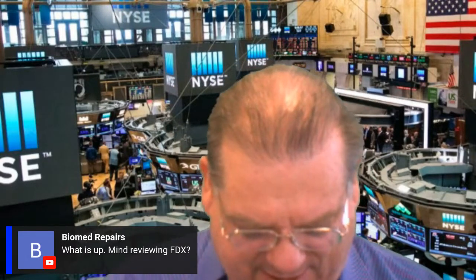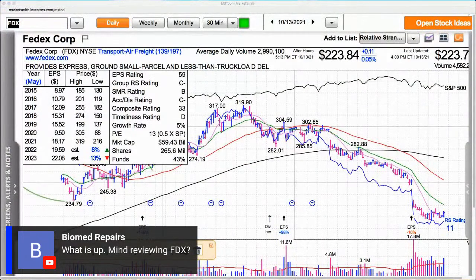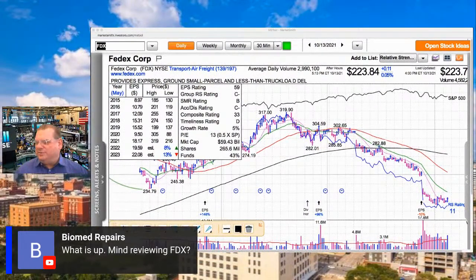Let's look at FDX, Federal Express. I wish I could be more positive. I've always liked Federal Express, but this is not a chart we want to be in right now. The air transport is not doing well, 139 out of 197. The action in the transports right now is in shipping. So I don't think you want this one.